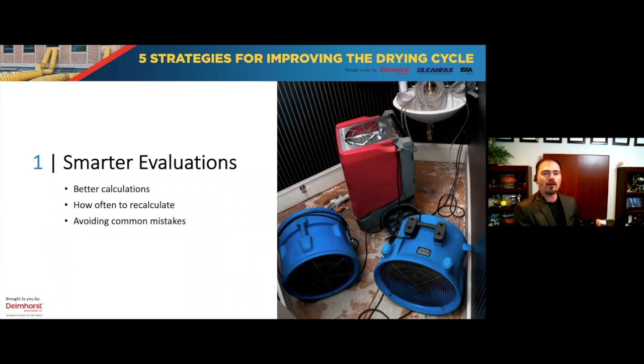In other words, who cares if it's 85 degrees and 20% relative humidity at chest height in the living room? That air is doing nothing for drying the building materials that are affected. The air that's drying those materials is the air that is in direct communication with those materials. That's the air that's impacting those materials. That temperature is adding energy. That humidity is creating a differential in vapor pressure. It's not the temperature and humidity in the middle of the room.